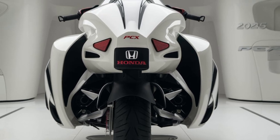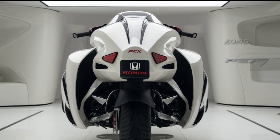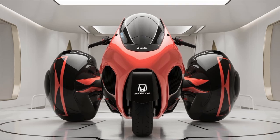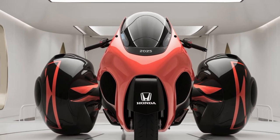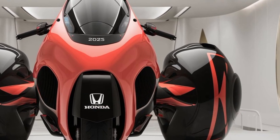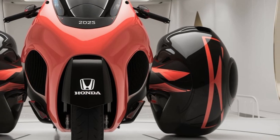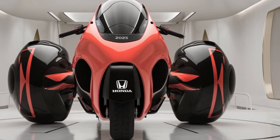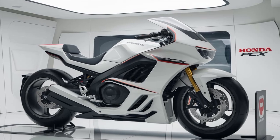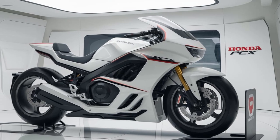Under the hood, the 2025 Honda PCX is powered by a 157cc engine, which delivers a smooth and responsive ride. This engine is paired with Honda's trusted automatic transmission system, which makes for an effortless and enjoyable riding experience, especially for those who are new to scooters. The engine provides just the right amount of power for city commutes, with enough pep to handle highway speeds if needed. The fuel efficiency of the PCX is also impressive, which is always a big selling point for scooters. You can expect to get excellent mileage, making it an economical choice for daily commuting.